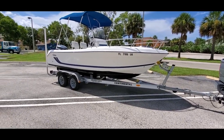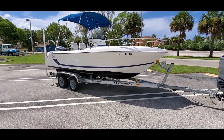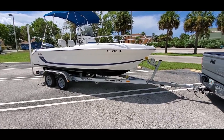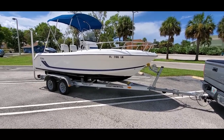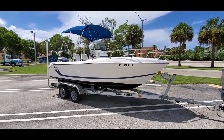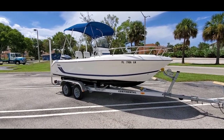To have a 2017 tandem trailer, not a single axle, but a tandem trailer with really nice wheels and hubs and all the quality you expect from a Continental trailer coming along with it. So those of you that are far away or considering towing this up north or anywhere around the United States, you're going to have good peace of mind with this underneath it. So keep that in mind, that's a big deal.